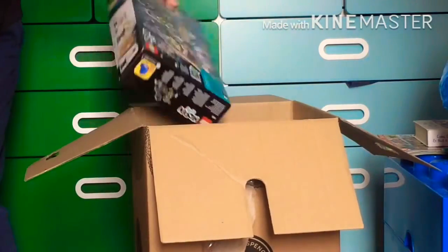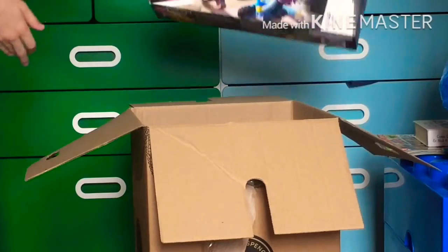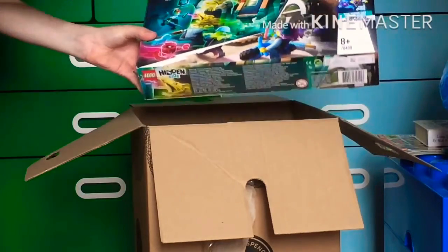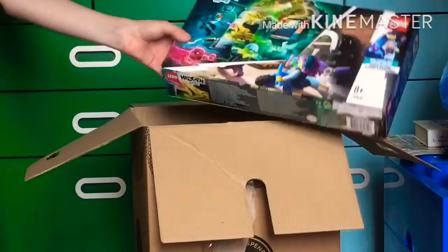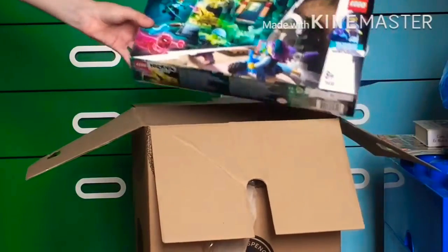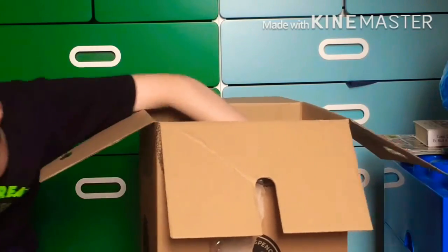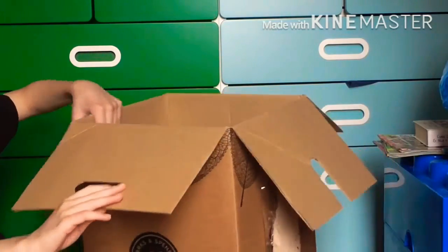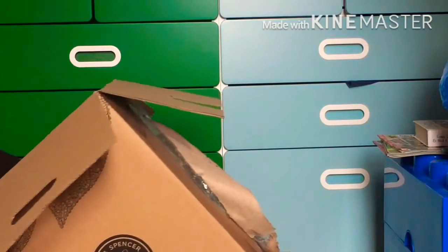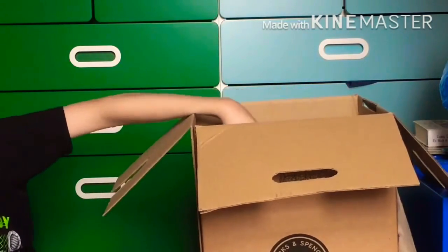Next one, I'm trying not to look. Oh, we got some Hidden Side up in here. Hidden Side, I'm loving this line actually. This is the train station, the subway thing, so that's pretty sick. Next one, trying not to look, hold on, do it this way. There we go, now the final set.